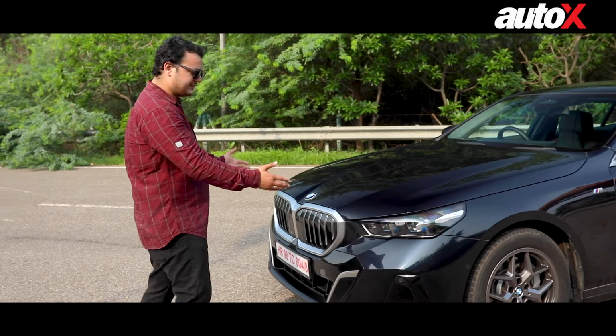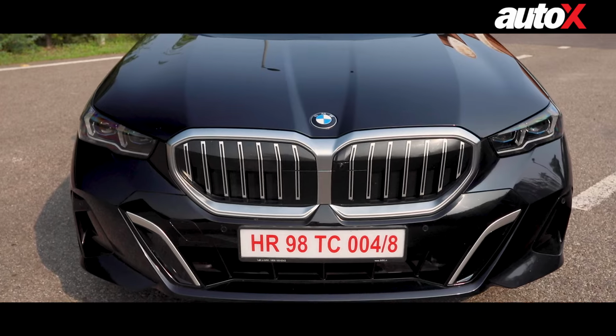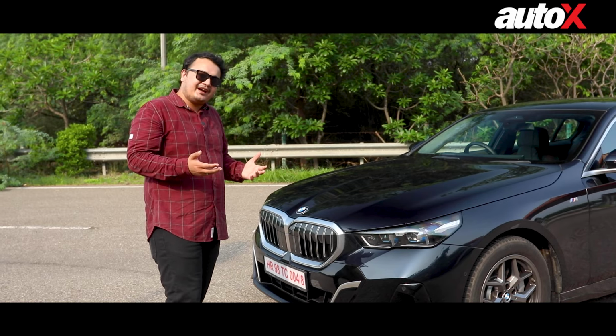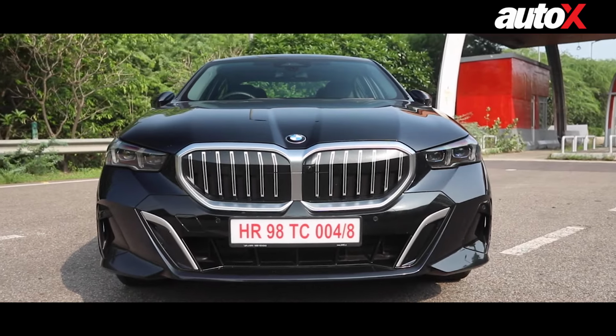And that's pretty much the theme of the front end design of the car. As you can see, vertical elements in the grille, vertical elements in the LED signature, and all of that gives it a bit of an SUV vibe. I mean, I think it's been done to give it that taller stance, but that's where we are at.